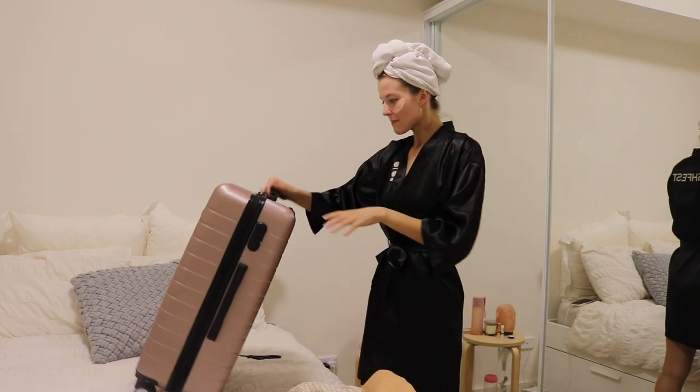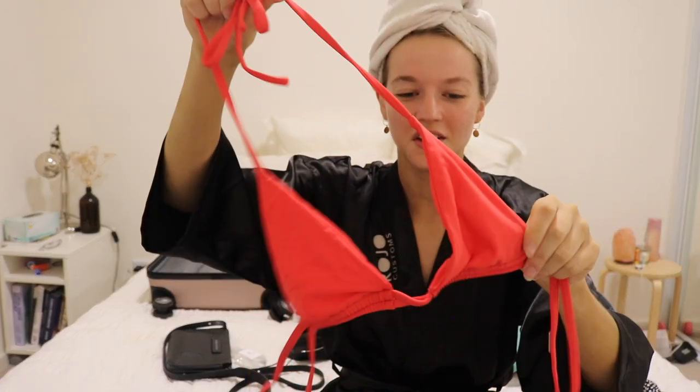We can pack together. And it's like one of those face massager things. Also packed in my wetsuit. Quite cute, so I'll bring that. Don't own a suitcase. This one is so freaking cute.